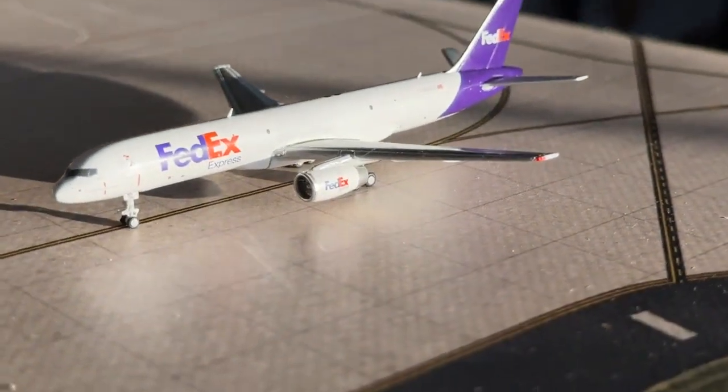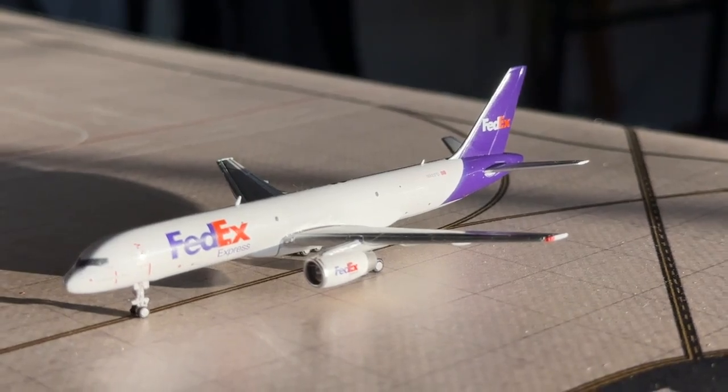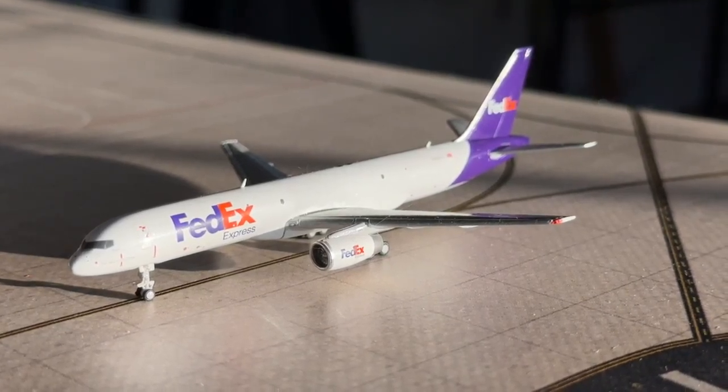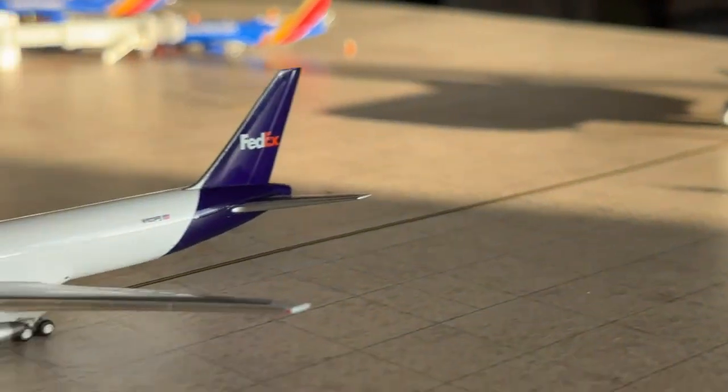Next we have a FedEx 737-200. This aircraft is the freighter, currently coming in from Fort Worth Alliance Airport. So definitely also very happy to get to see this aircraft going strong. Very nice looking plane, overall very nice. So great to get to see it, and definitely looking strong right there.